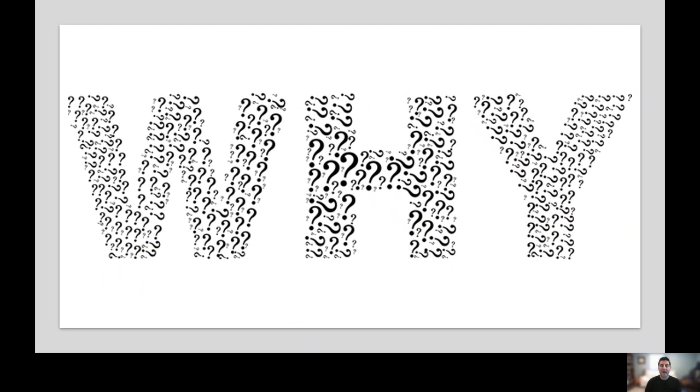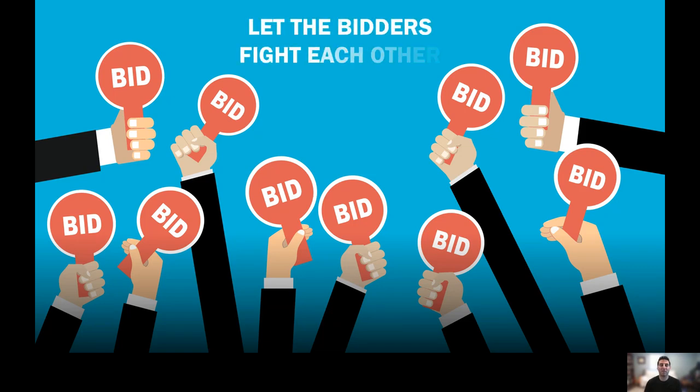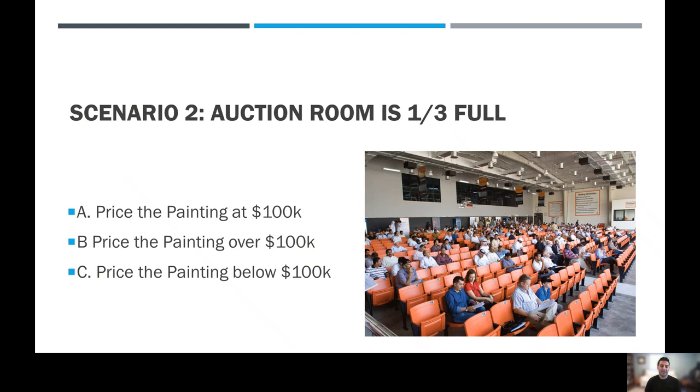And the why behind that is very simple. You have all the bidders in the room. You let the bidders fight against each other. It's not a tug of war between you and the bidders. It's the bidders that are fighting and having this emotional component that comes into play of, I want to win. No, I want to win, as they battle each other to ultimately get the painting. If you take that strategy with a full auction room, it's going to lead to top dollar for what that painting's worth. And hopefully in this instance, it's worth more than $100,000 based on people bidding it up.